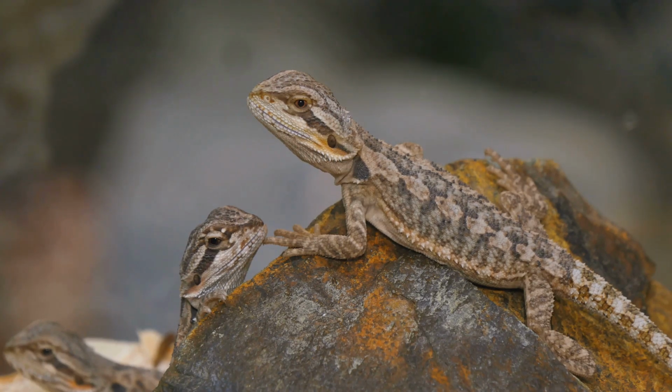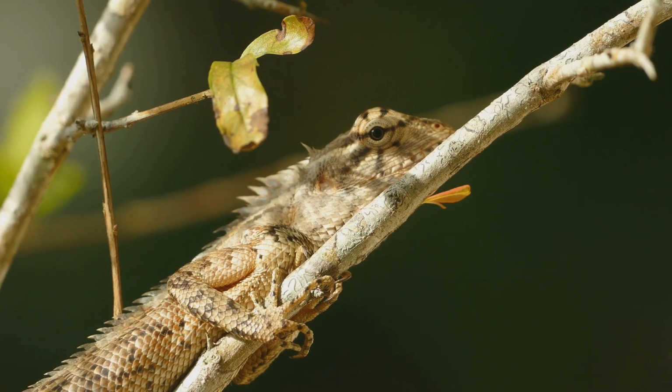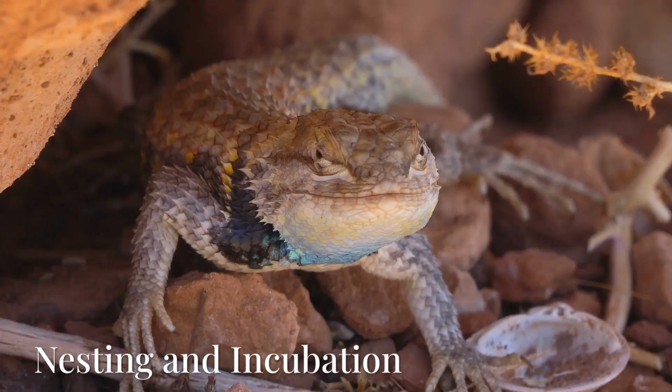Once a female has chosen her mate, the real dance begins. The male approaches the female cautiously. The female, if receptive, will allow the male to approach.